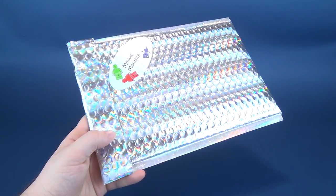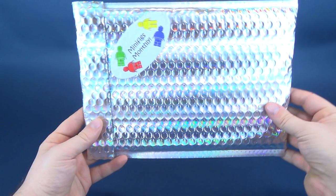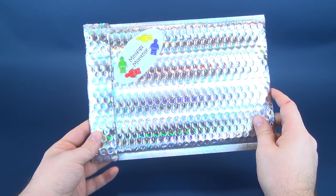It's a mini envelope containing mini figures. And a rather shiny envelope it is. Look at the neat envelope here. This comes to us from the folks over at Minifigs Monthly.